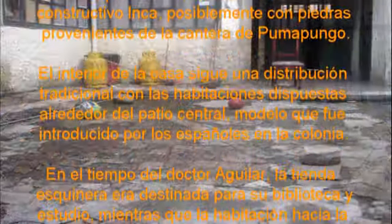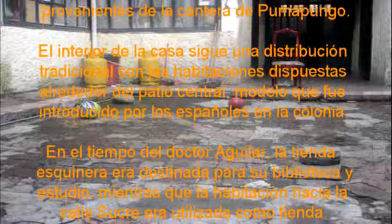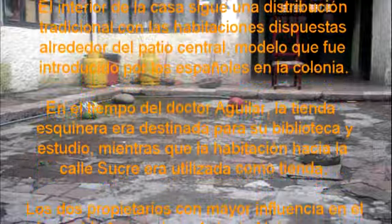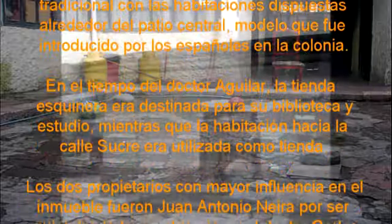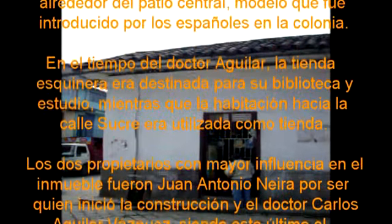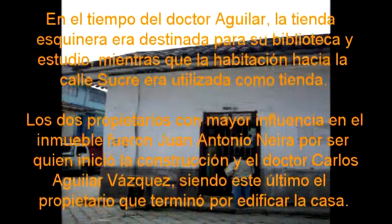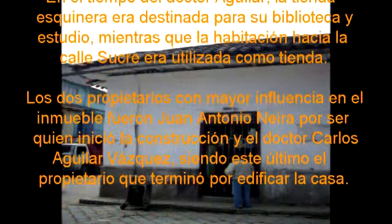The interior of the house is the traditional layout with rooms arranged around a central courtyard, a style that was introduced by the Spaniards in the colony. Dr. Aguilar used the back room for his library and study, while the room facing the street Sucre was used as a store.